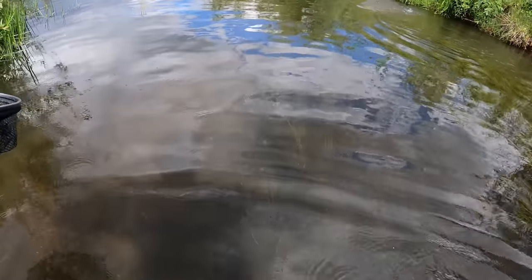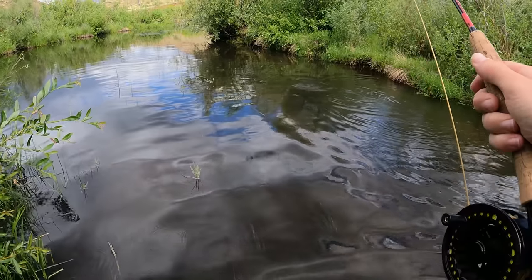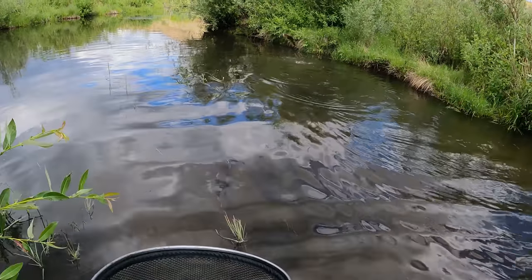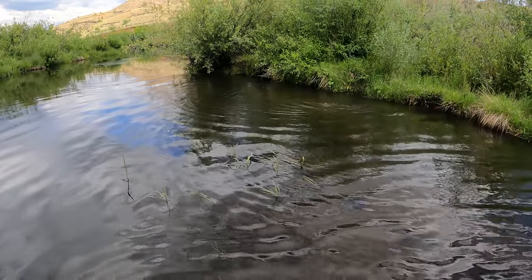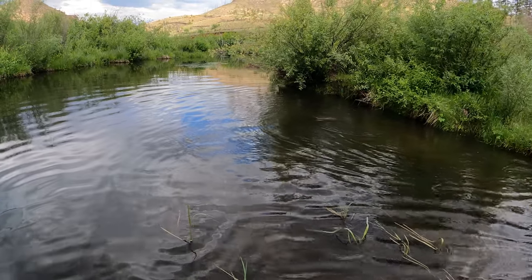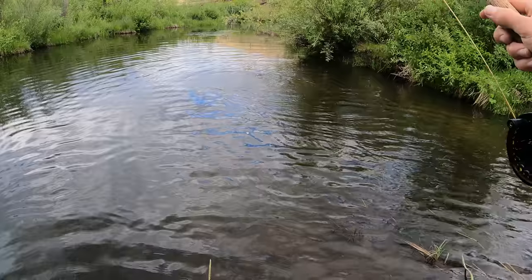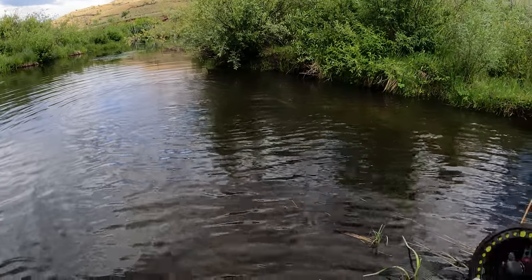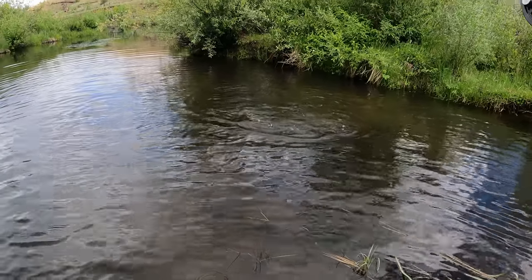I'm sinking in. Yes. Been after this trout. Oh my gosh, he's going airborne. There he goes. This is a giant, guys. It's okay. Come back to me. Yes. Keep coming. Nope.